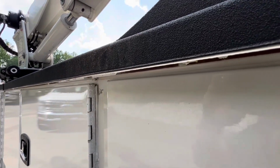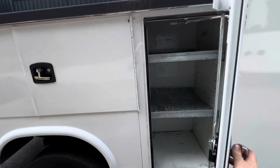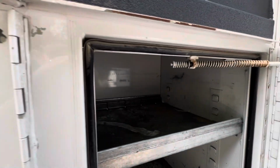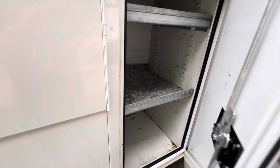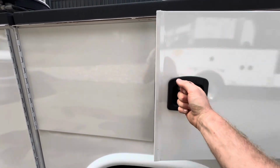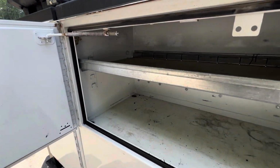Some of the drip edge has some paint failure on it, kind of all the way down that edge. You have a spot here and a spot here on that door. 2 more sets of shelves inside of this compartment. Again, there's really no rust to speak of anywhere on the truck. But again, it did live its entire life down in the southeast. So no salt to deal with.